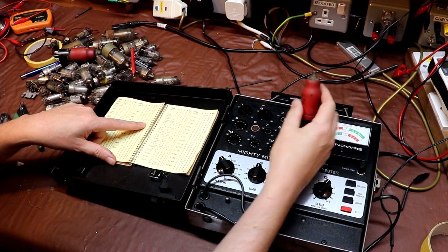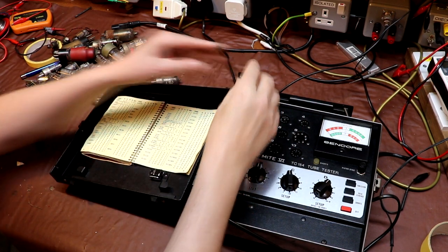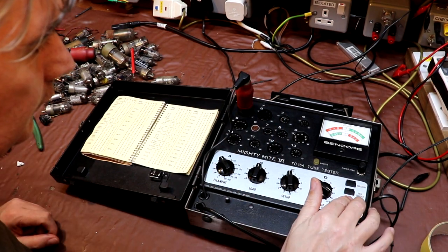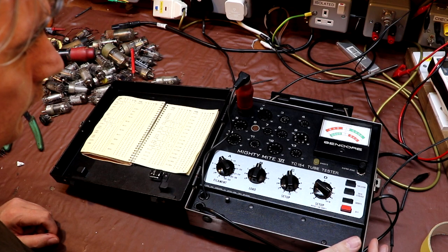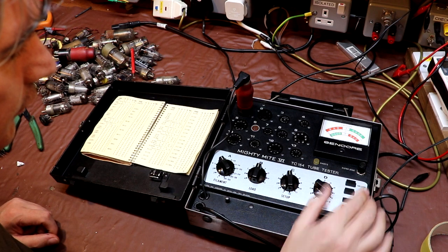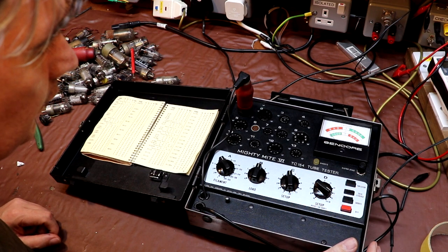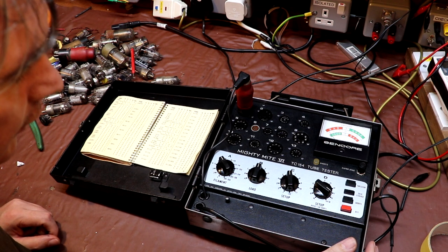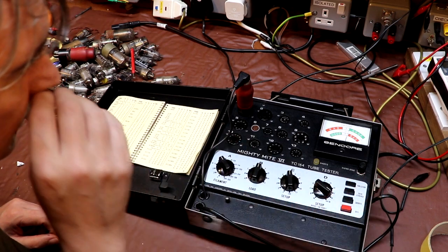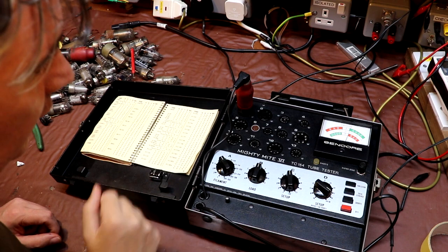Oh, reading the wrong line, socket 1, silly me. Probably never been used, this valve tester, with one of these valves in. Well, we don't appear to have any shorts, so that's good. Let's try grid leak. That's still staying in the good. So finally, have we got any emission? Yeah, it appears to be in the good.